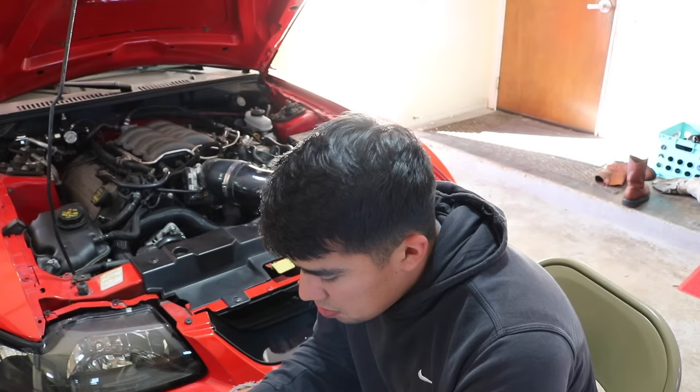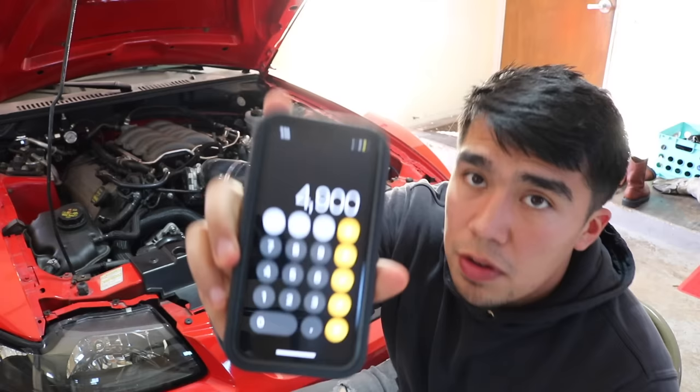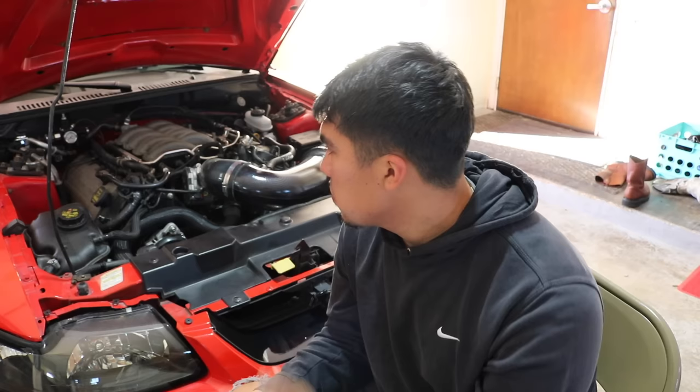Because I got upgraded fuel pumps, so it was a little bit more. So we're just going to put $1,000, okay? We're already at $4,900. That's trying to keep it as cheap as possible. And what else?